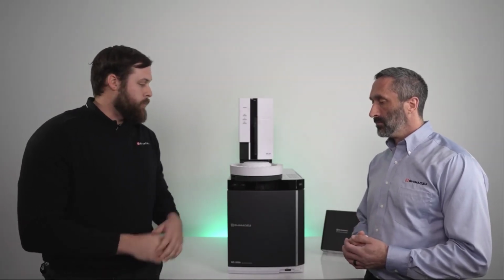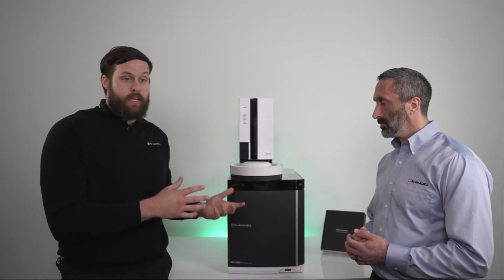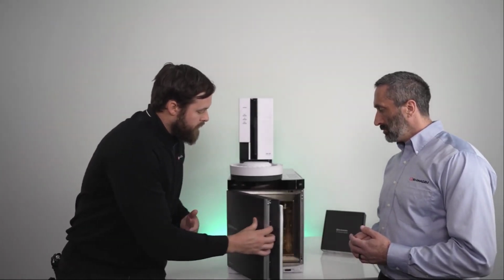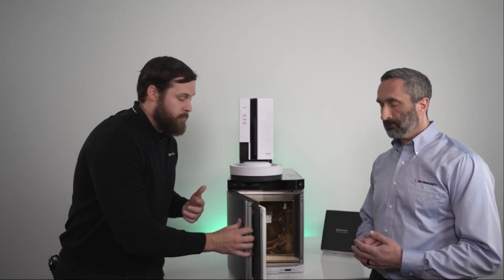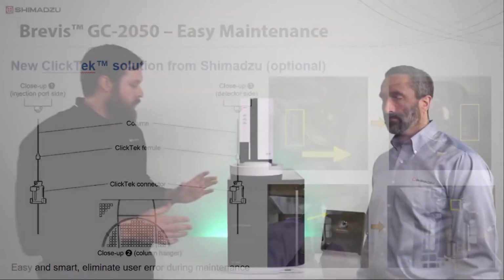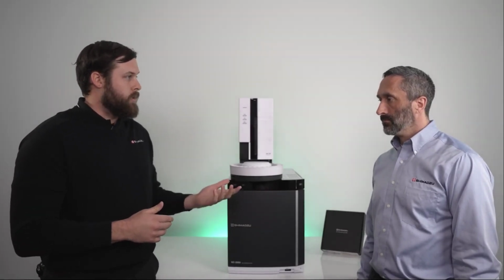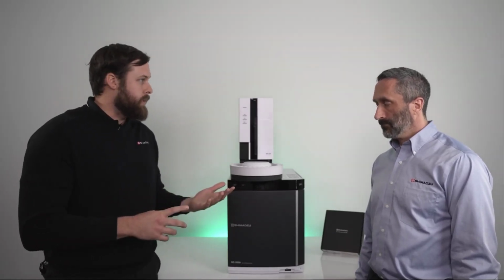So although you probably by now are thinking that the GC-2050 is pretty small, we actually have a ton of room on the actual instrument. If I were to open up the column door, we can fit two 100-meter columns inside, as you can see here, with our patented ClickTech technology for both the inlet and detector side. ClickTech is our toolless maintenance, which allows you to remove and install columns tool-free. Not only do we have our ClickTech technology on the column side of maintenance, we also allow any other types of columns within the oven, different manufacturers, nothing proprietary in that regard.